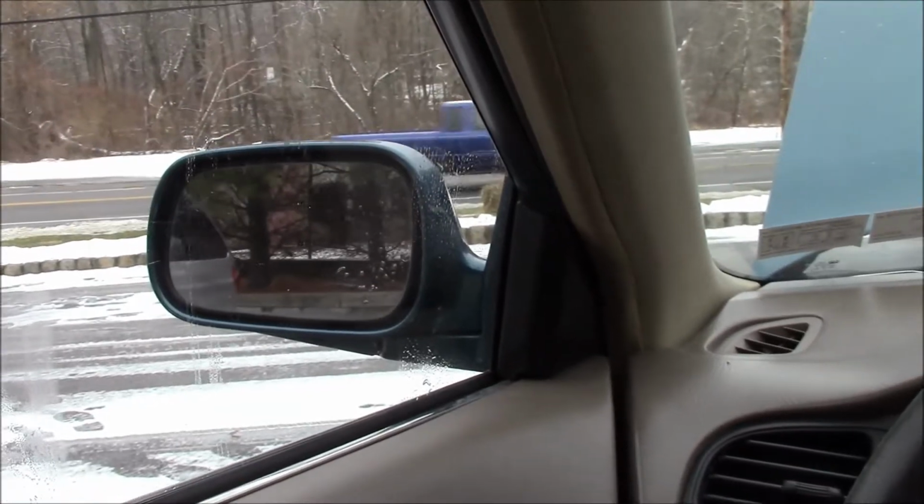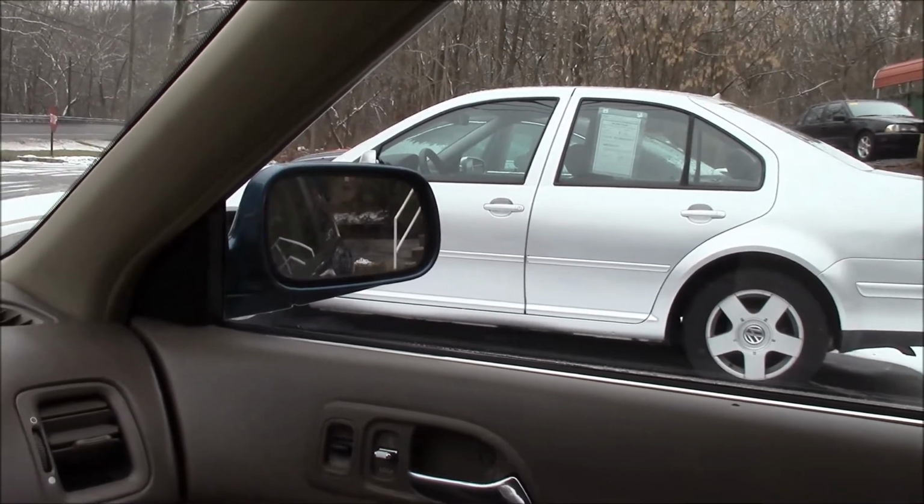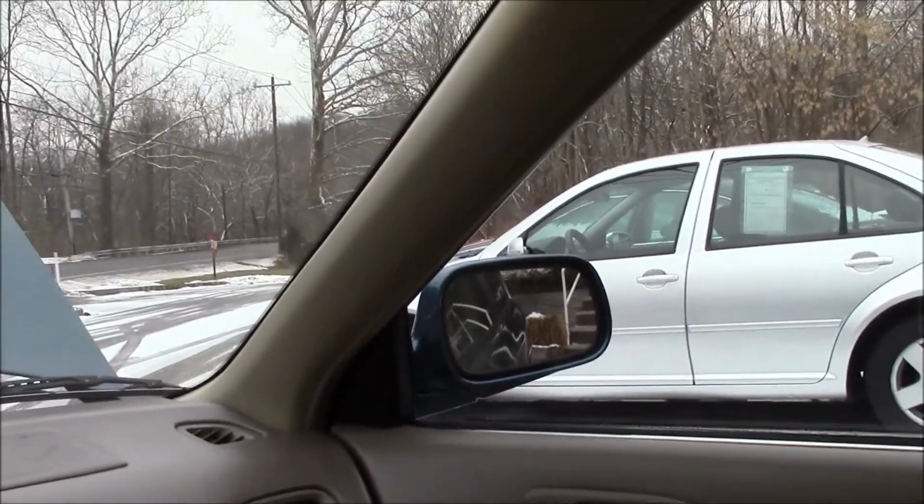Let's see how the mirrors work. Yep, left mirror works good. Yep, there we go. Let's go to the right mirror. And that's the important one, and that seems to work just fine.